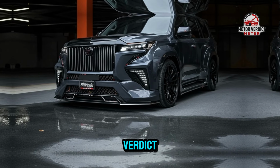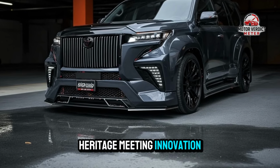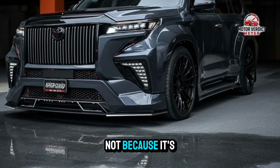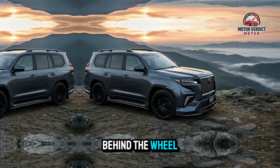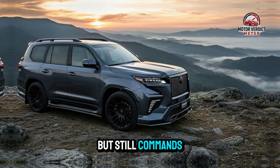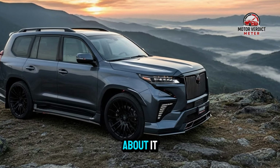So what's the verdict? The 2026 Toyota Grand Land Cruiser is a masterpiece of balance, heritage meeting innovation, muscle meeting mindfulness, power meeting peace. It's the kind of vehicle that makes you drive slower, not because it's sluggish, but because you want to savor every second behind the wheel. It's not a trend chaser. It's a tone setter, a machine that whispers instead of shouts but still commands the whole room. And in a market full of noise and gimmicks, that quiet confidence might just be the loudest thing about it.